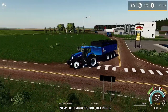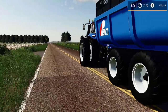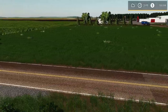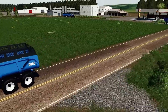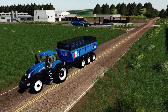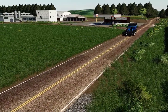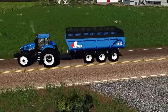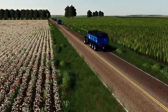So here's the first girl coming around. There she goes. Second one's going. Third. Man, those blue New Holland T8s just look great with these silage wagons here. They really match the DB50 three-axle silage wagons.